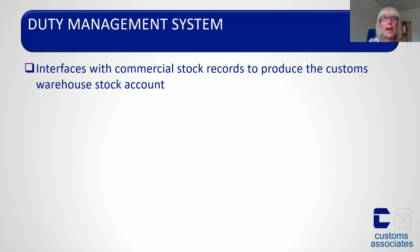A customs warehouse approval is a complex process to achieve, because effectively customs are giving you control of their border. You're allowed to have goods sitting in your premises on which duty and VAT has not been accounted for, and customs don't take that lightly, so they need to make sure that you have very good controls for making sure that the goods are properly accounted for to them. And often companies will find that a duty management system will help them do that, because it interfaces with their own stock control system to provide the information that HMRC would like.